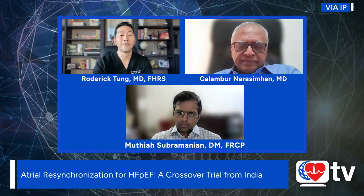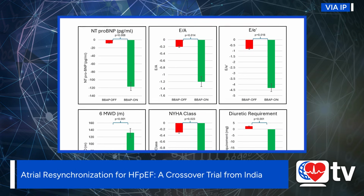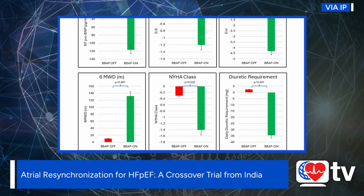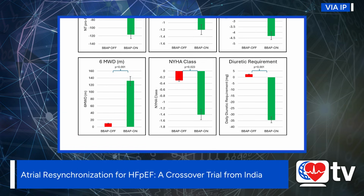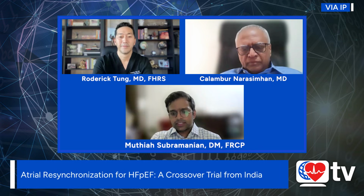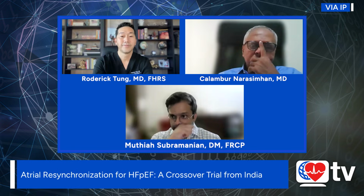And when we look at this beautiful figure that you provide, not only do you show the NT-proBNP reduction, which is quite dramatic, the 6-minute walk, which was not your primary endpoint, but really good supportive functional information, and the diuretic requirement was significantly reduced as well. Very impressive. And I think the important thing is that they only received pacing on for only 4 weeks. So even though we've only paced them for 4 weeks, I think the results are quite nice.